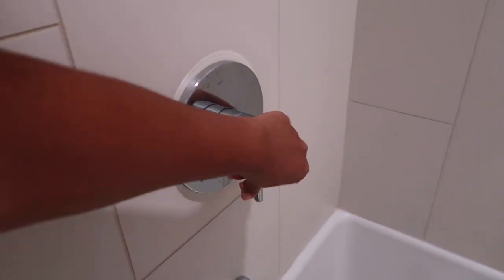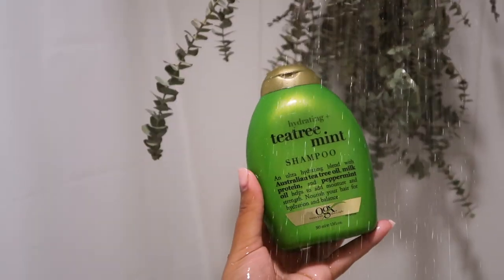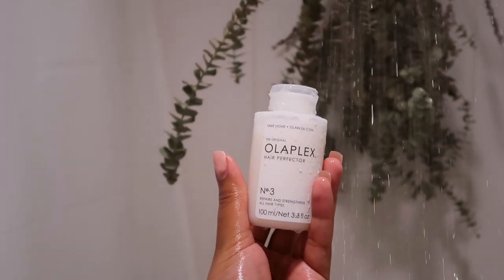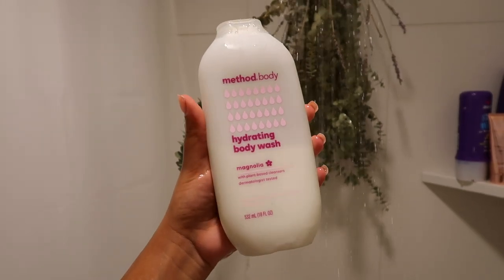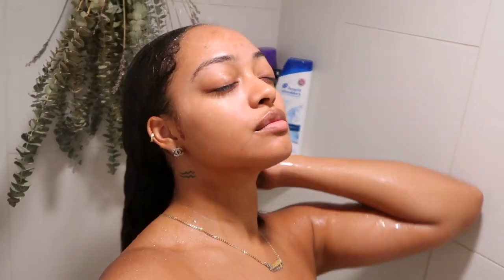Okay, so we're starting off in the shower, turning on my water, and I got my little eucalyptus and lavender hanging. I'm gonna wash my hair, so I'm using the tea tree mint shampoo and then the coconut conditioner from OGX. I'm gonna do a deep conditioning moment with my Olaplex, and this is the body wash that I'm gonna be using. And yeah, I'm gonna take a really nice shower and just make sure that I'm really treating my hair. And then we're gonna hop out of the shower and move on to deep conditioning.